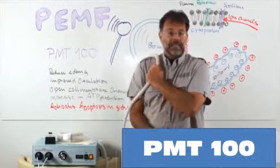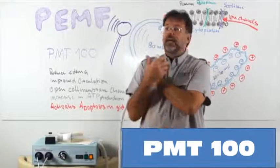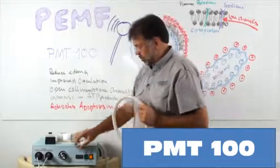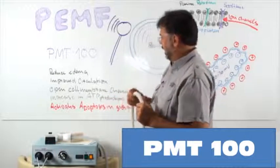Now on this side I had dislocated my shoulder several times, and that's why it hurts when I put it on that side. So the repair mechanism is a lot stronger. I'm going to turn that down.